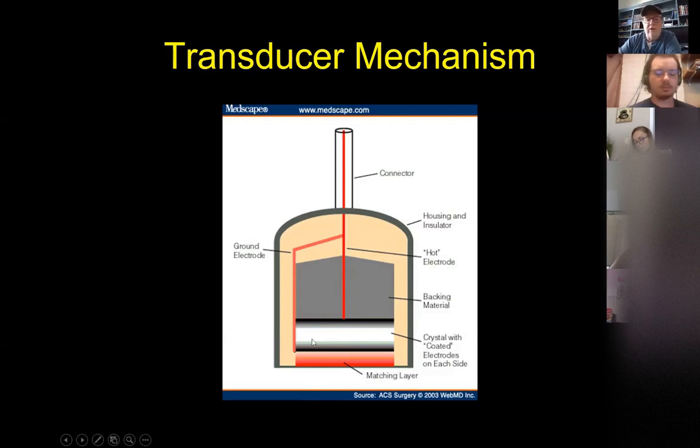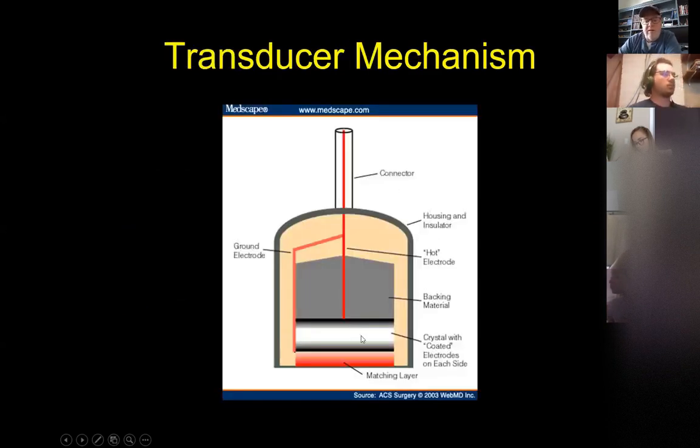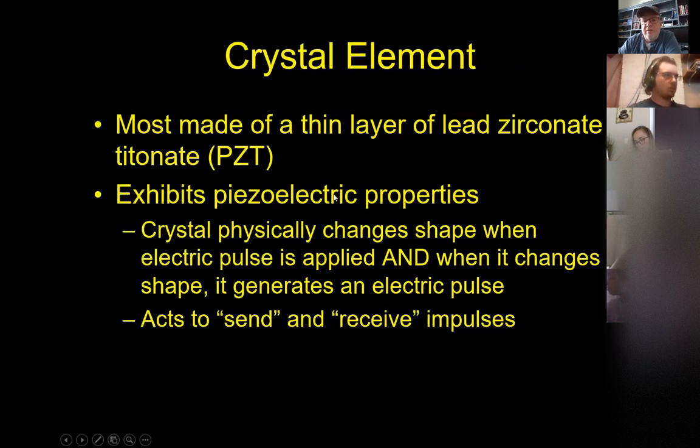So let's take a little closer look at this area on this next slide. That crystal element, the white part right in here, is made out of this stuff called lead zirconate titanate, kind of a fancy party kind of word. And the lead zirconate titanate has specific properties that you may or may not remember from physics. They have what's called piezoelectric properties.